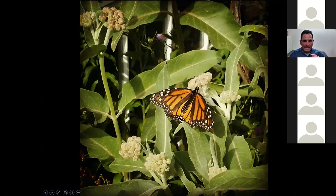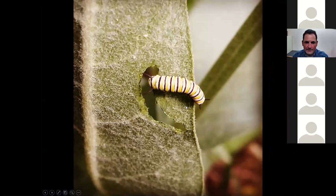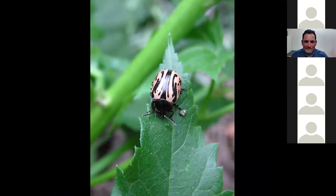It's that simple. Now, I talked about the monarch example, and that's one that I think everybody grows up knowing about. Here's some of that herbivory, and we do get, I think in Helena and even a little east of there into central Montana, you can attract monarchs with milkweed, and it can be gratifying, but there are other insects that eat milkweed as well.